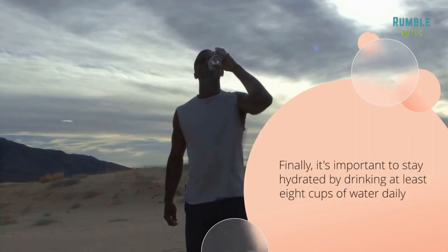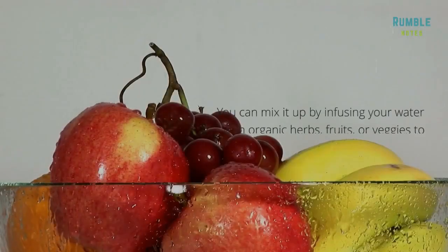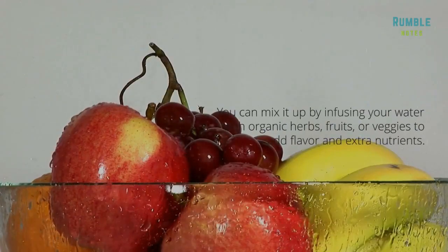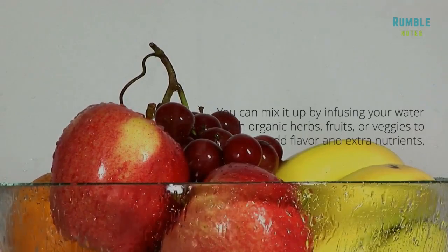Finally, it's important to stay hydrated by drinking at least 8 cups of water daily. You can mix it up by infusing your water with organic herbs, fruits, or veggies to add flavor and extra nutrients.